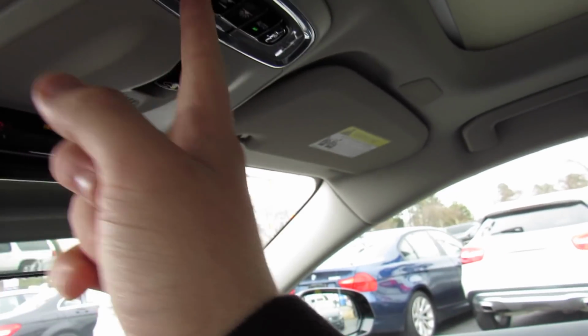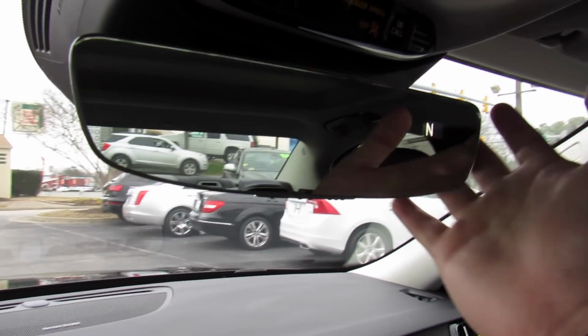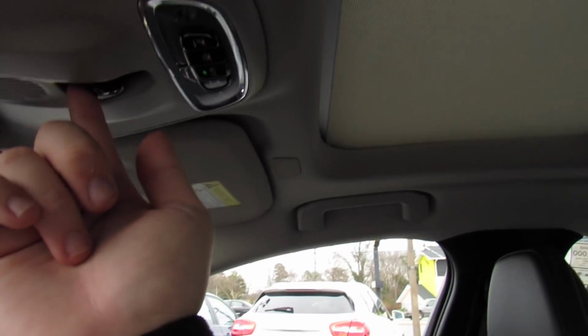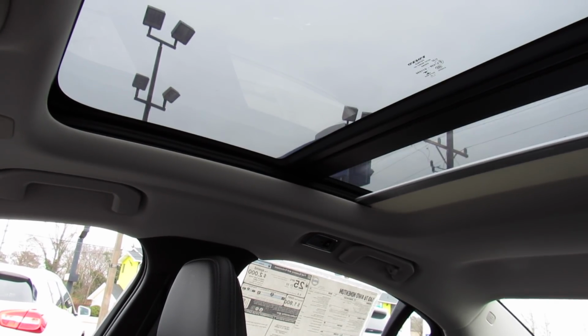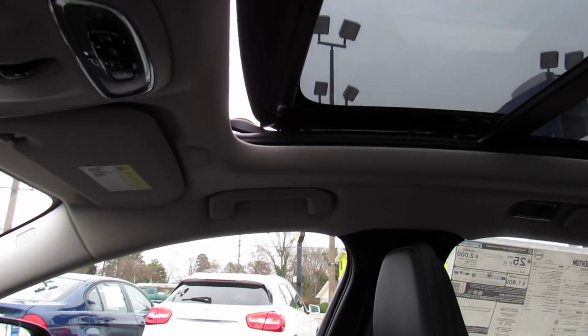Up top, all of your interior lighting controls, SOS, Volvo On Call, as well as your auto-dimming rearview mirror, which is frameless. And you do have your garage HomeLink, also part of the premium package. Sunroof. Press right here, and it will one touch send it all the way back. And then you can open it just like that.